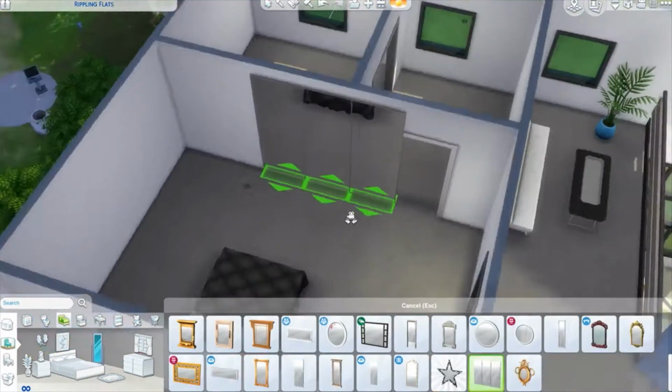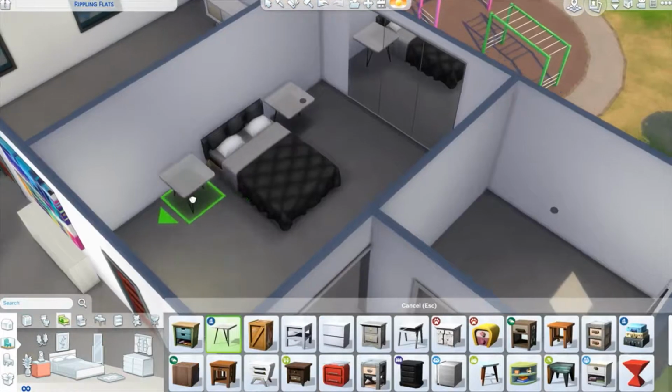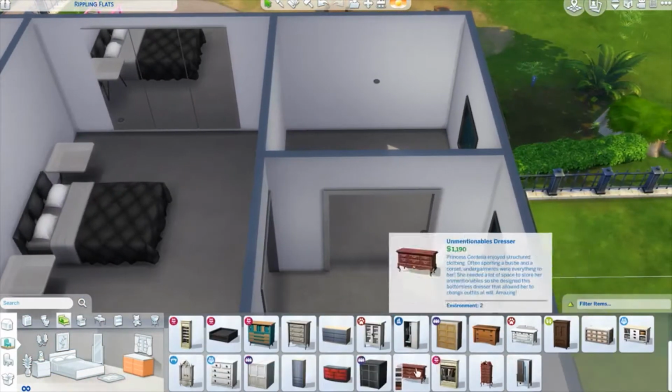So this is the master bedroom. It is pretty huge. There's not actually any windows in the bedroom itself.